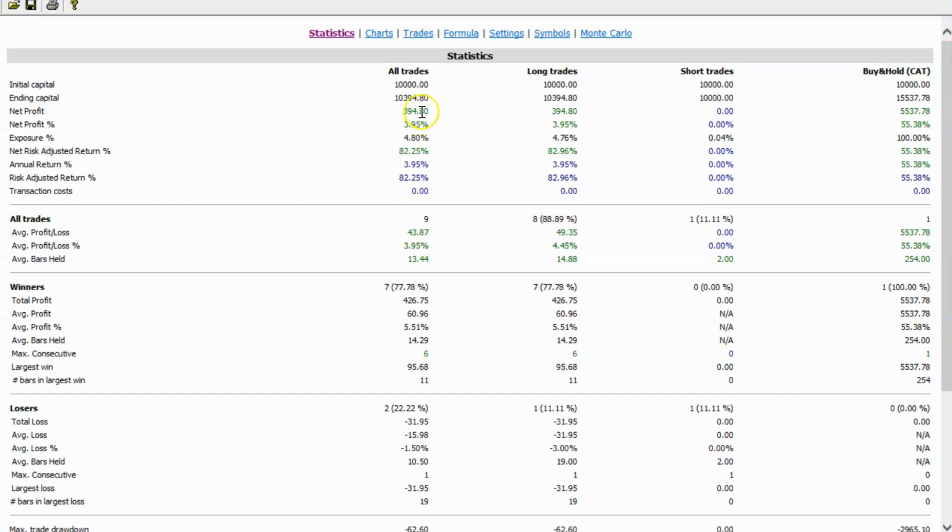Well, over the last year, it says I would have made $400 at a net profit of about 4% for the year. Better than the bank. I'm not sure it's going to beat inflation these days. And risk adjusted is very interesting because you have your money to use somewhere else.